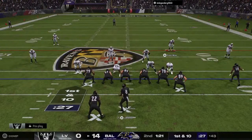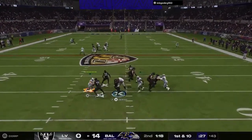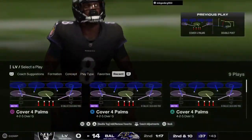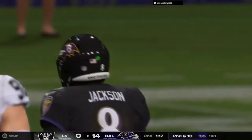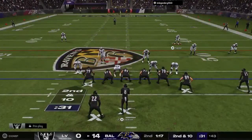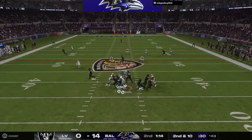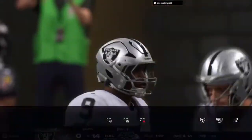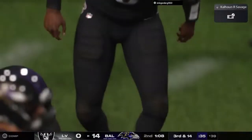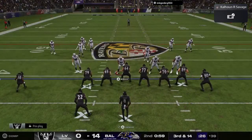Jackson now to throw on 1st down. As he throws there, it's going to wind up incomplete. The pressure got to him that time, and it'll set up second down. Jackson now. Third and long.